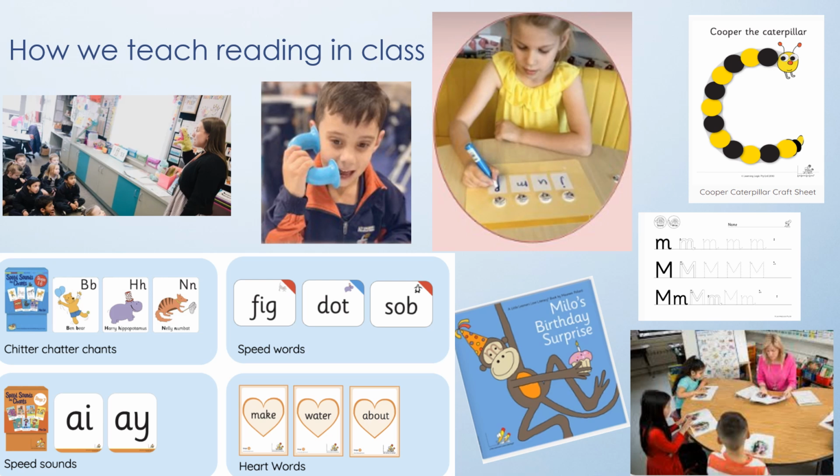Some students come to school already reading, which is fabulous, and we truly encourage that. But it is very important for the teachers to look carefully at how the students are reading. Sometimes students are coming memorising a lot of words, and as this is not really an efficient way to learn, we really need to back up and teach the children how to break those words down.